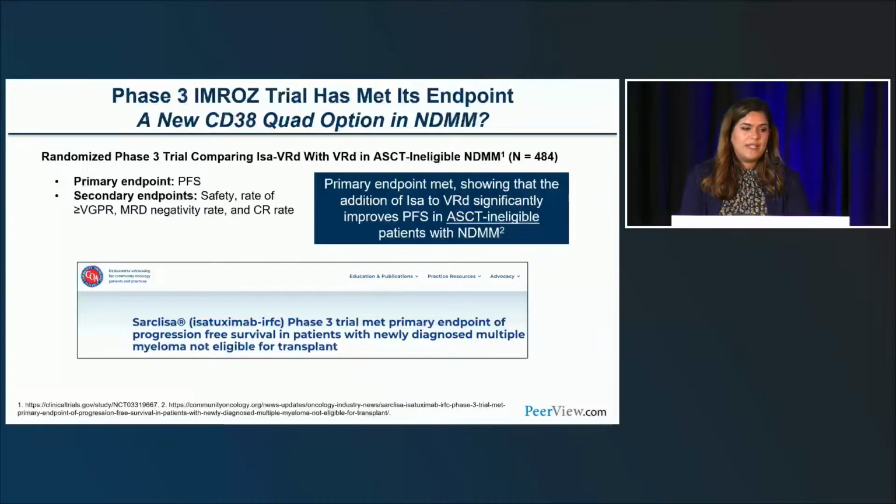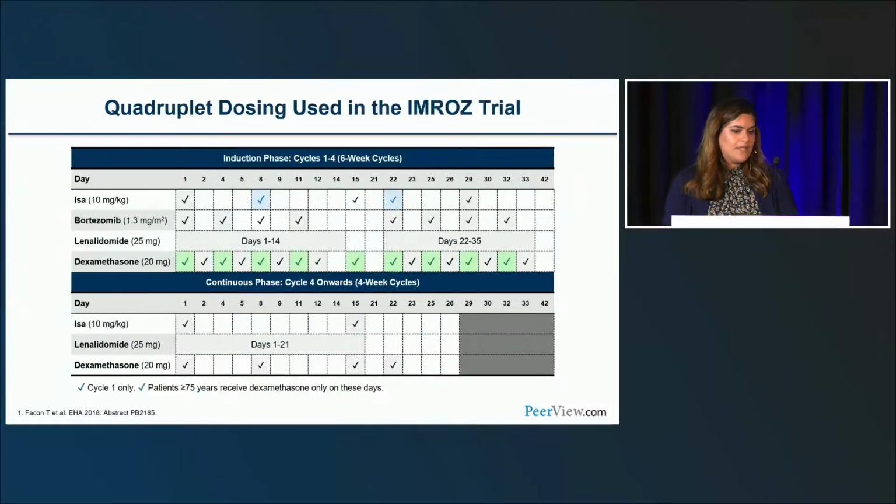So what about using isatuximab as a new quad option in newly diagnosed multiple myeloma? And this had its original readout. It's met its primary endpoint, and so we're looking forward to the results of the IMROZ trial. Again, showing progression-free survival benefit in newly diagnosed multiple myeloma patients not eligible for transplant. So really just taking home the point of the CD38s in our newly diagnosed multiple myeloma patients.